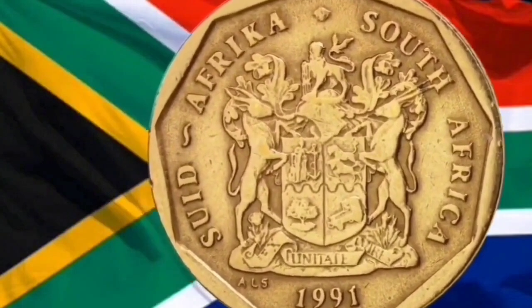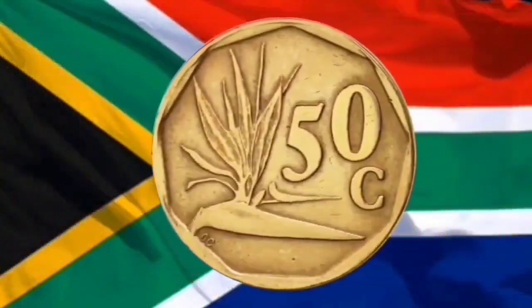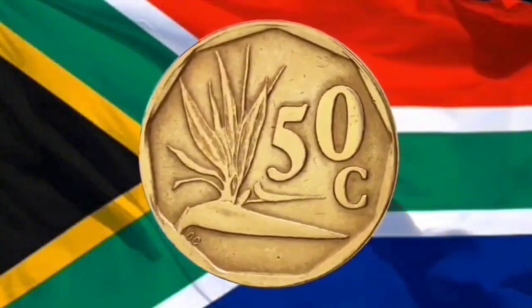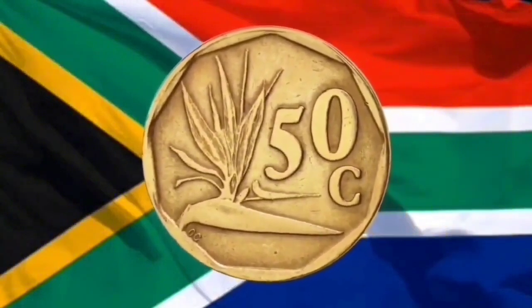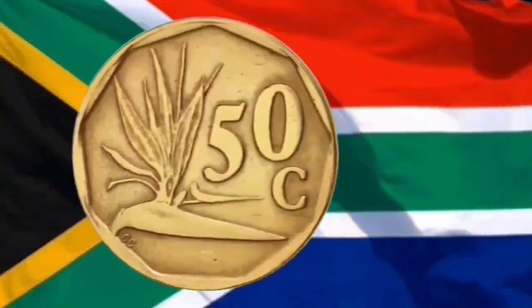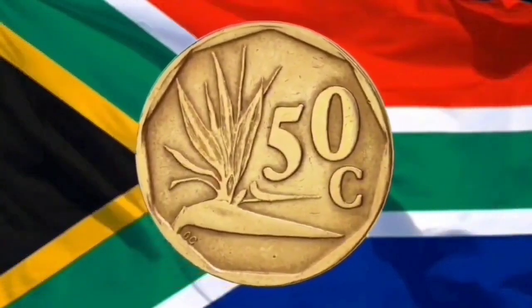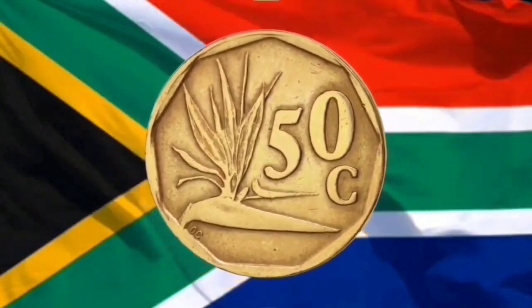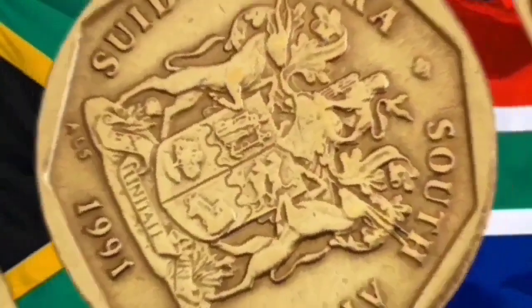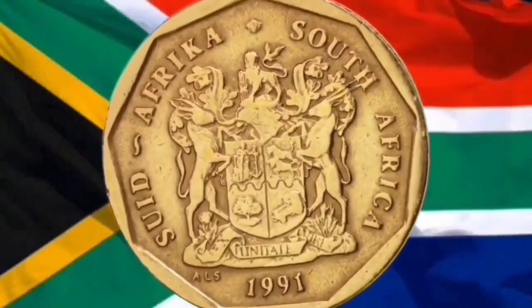Minted during a time of political and economic transition, this coin carries with it more than just monetary significance. This coin is composed of nickel-plated copper, with a mass of 5.5 grams and a diameter of 23 millimeters. It has a reeded edge and a standard thickness, typical of mid-range denominations from the era. Its lightweight and durable composition make it ideal for circulation, but its rarity makes it a collector's item.